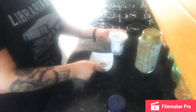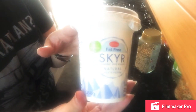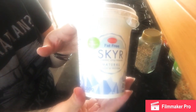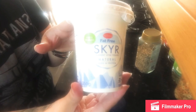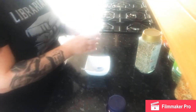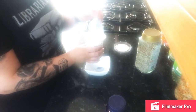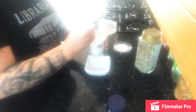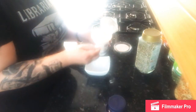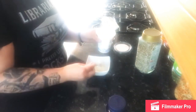Okay, so here I have got some extra protein yogurt. This one's the natural yogurt. They also do it in several other flavours as well. But if you buy the natural flavour yogurt, I'm going to show you. I'm going to put a few spoonfuls of that in there.